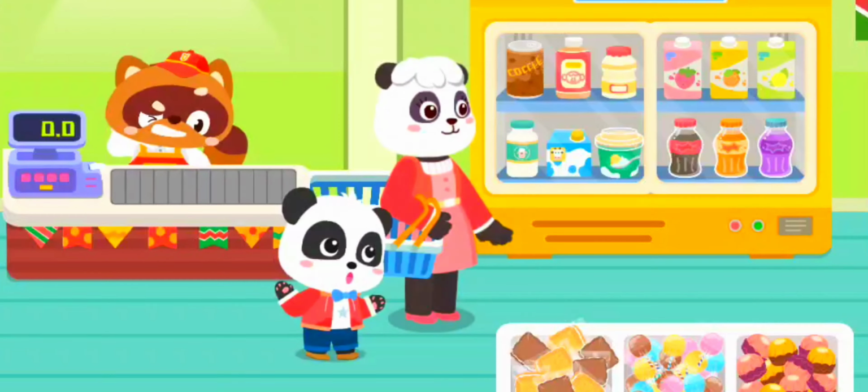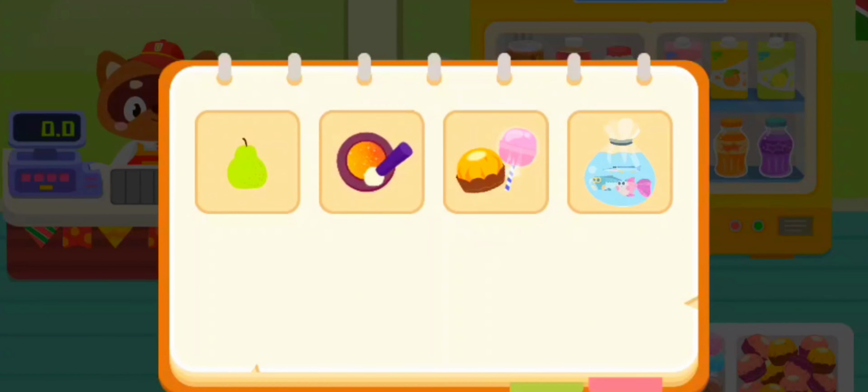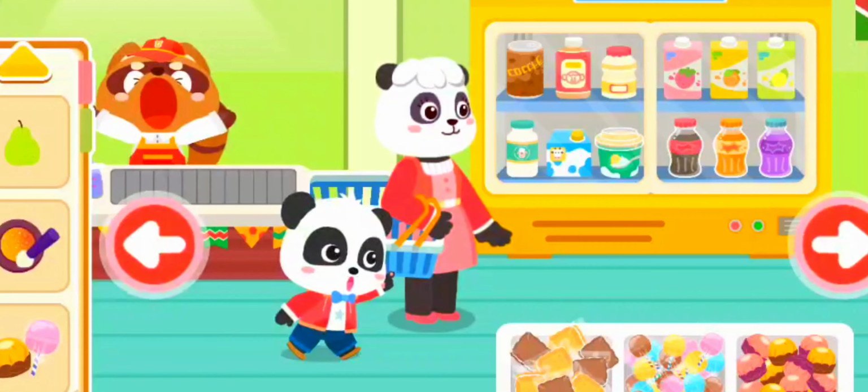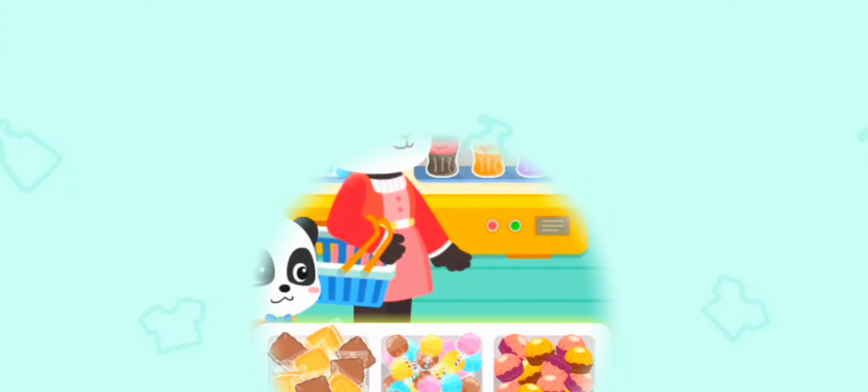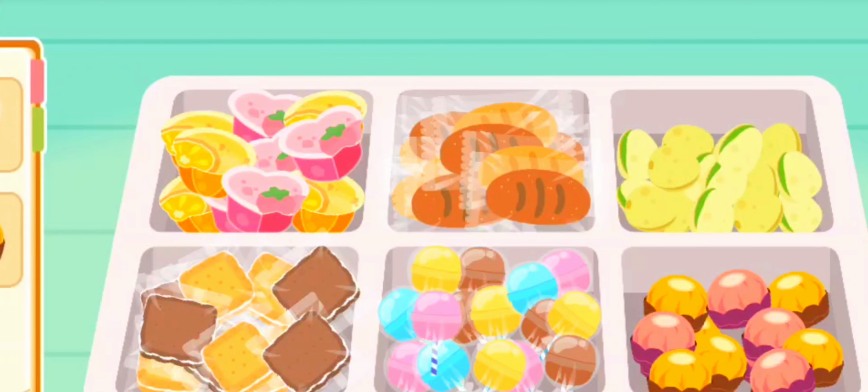What do we need to get? Come and have a look. Remember to buy these items. What should we get first? Snack section. I want these snacks.